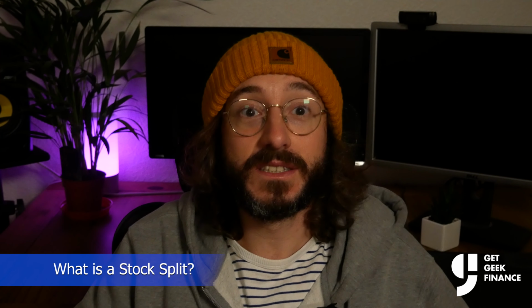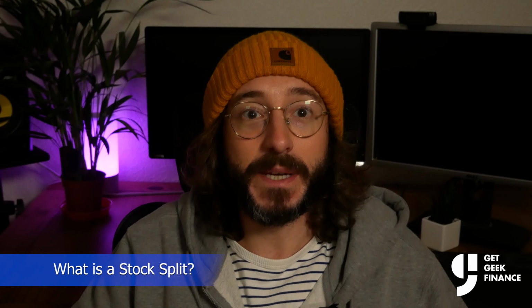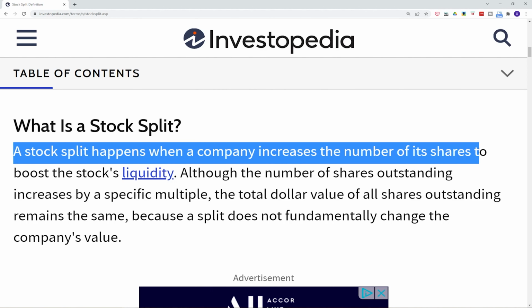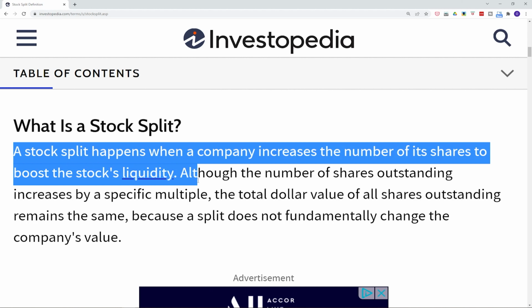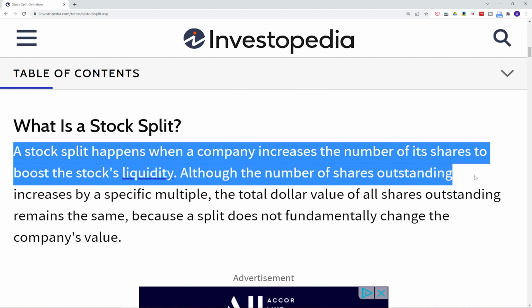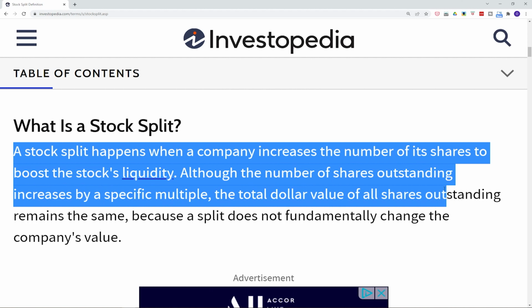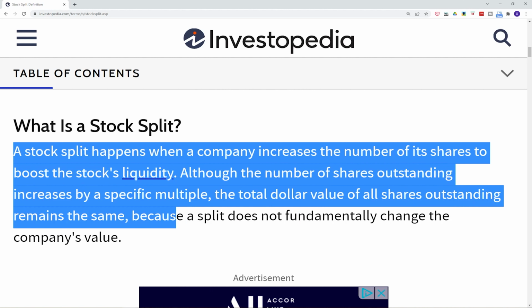So what is a stock split? If we look at Investopedia, the definition of a stock split is: a stock split happens when a company increases the number of its shares to boost the stock's liquidity. Although the number of shares outstanding increases by a specific multiple, the total dollar value of all shares outstanding remains the same, because a split does not fundamentally change the company's value.